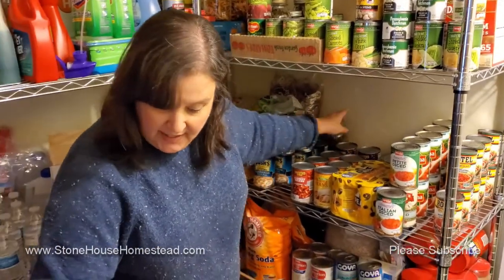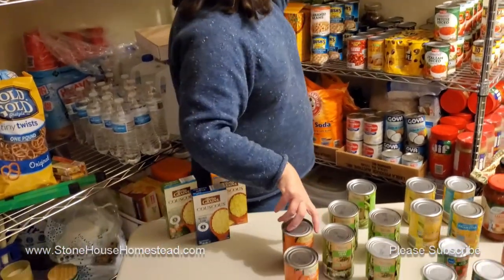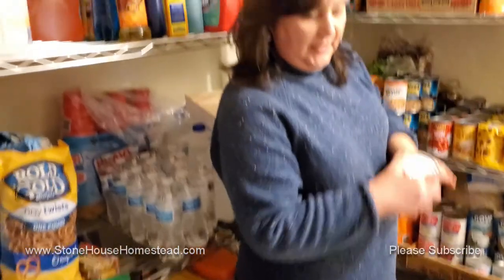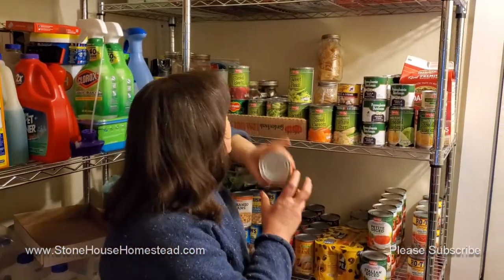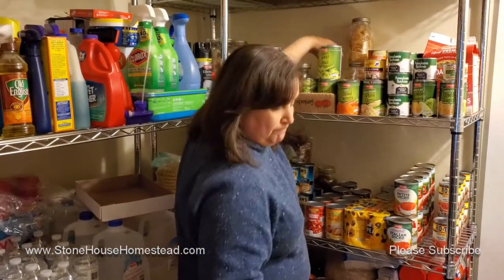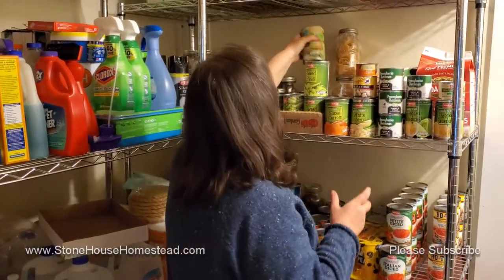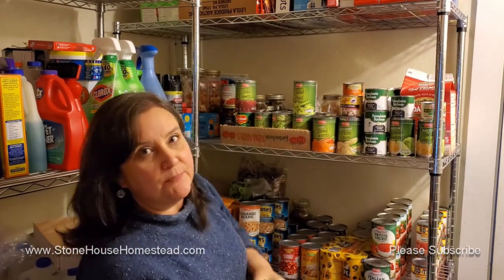So in addition to that, we've got the carrots, which will go back here. I've moved all of my older stuff to the front. I'm putting the new stuff in the back. That's how you rotate, just in case you didn't know. You want to make sure you eat all of your older stuff up first. Peas, oops, dried potatoes.